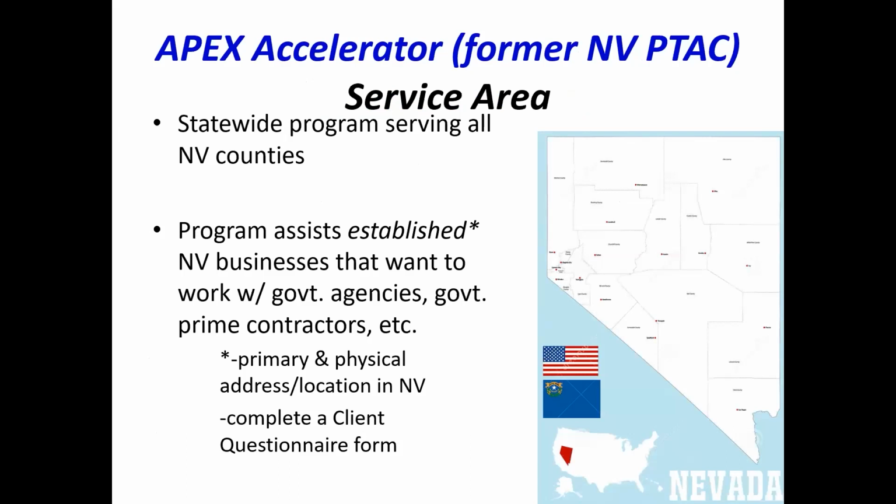So our program covers the entire state of Nevada. We service all Nevada counties. The program seeks to assist established Nevada businesses that want to work with government agencies and government prime contractors. And so there are basically a few requirements in order to sign up to become an active client. Number one, you have to have a primary and physical address in the state of Nevada, and you have to complete what we call a client questionnaire form.